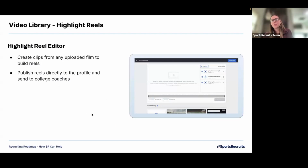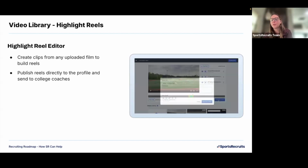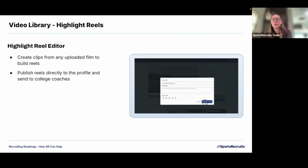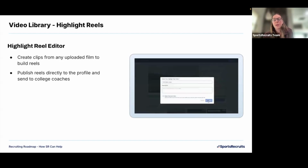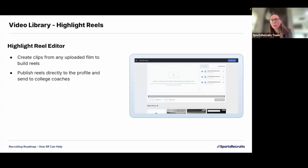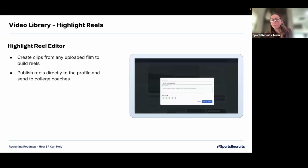So we at Sports Recruits also recognize and acknowledge that editing video and getting video uploaded and making these highlight reels can be really tough sometimes. So every user, free or paid, has access to the highlight reel editor, which is a free tool that's available to everyone. It essentially allows you to create clips from any uploaded film to build very simple highlight reels that you can then publish directly to your profile and send directly to college coaches.